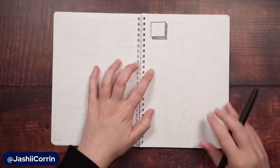Now, where the on-the-side book thing gets a little bit more challenging is when we're thinking about something like books on an angle, books on a lean, yeah?